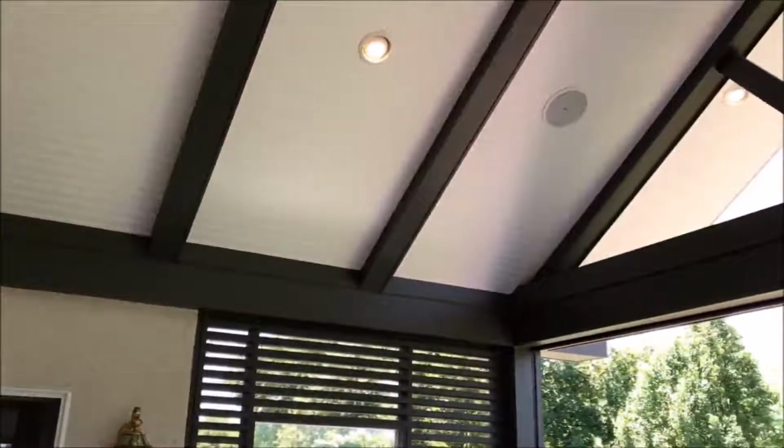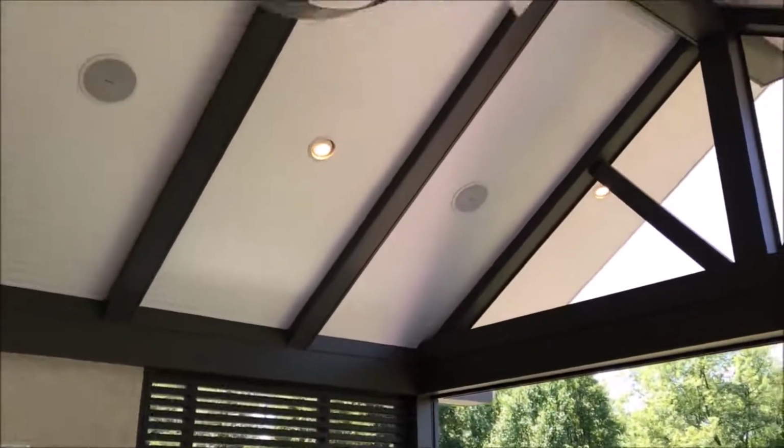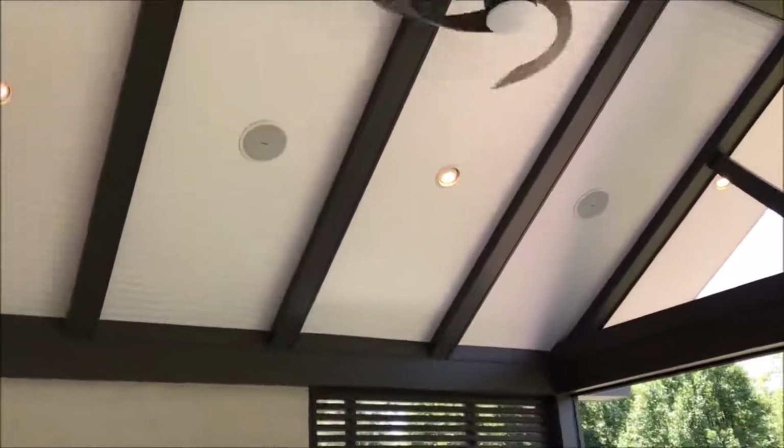What we wanted to do here is make it look more interesting than just a standard vaulted ceiling like this, so we added custom beams up through here and custom painted them to match everything else.